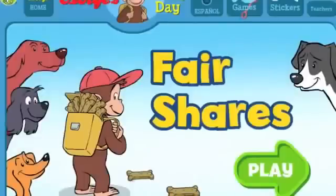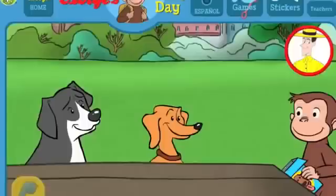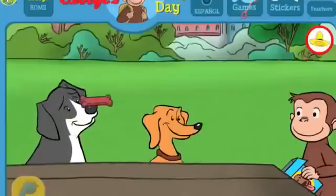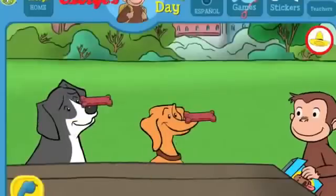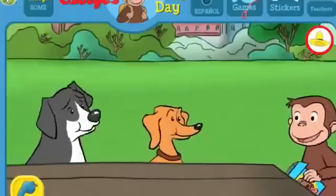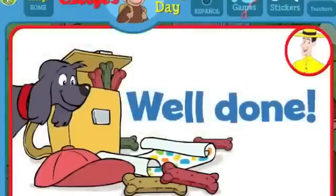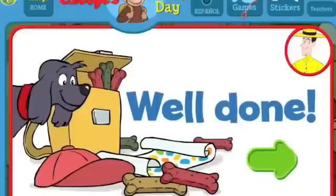3 shares. Click the green button to start. George is training these dogs. Share the treats fairly by giving treats to each dog until they have the same number of treats. When all the dogs have the same number of treats, click the whistle. Each dog got the same number of treats. Well done! You just got a new page for your sticker book. Click the green button to keep playing.